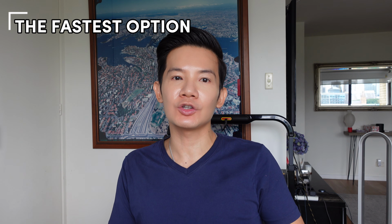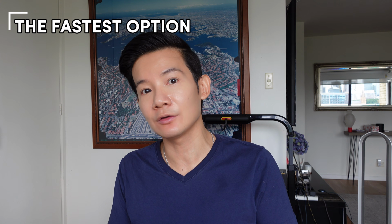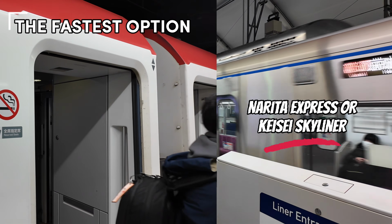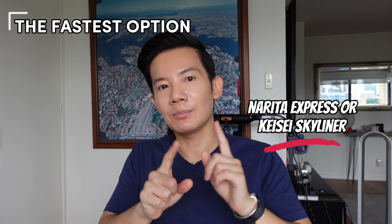it out. If you, however, are looking for the fastest option to get from Narita Airport to downtown Tokyo, your best bets would be Narita Express or the Keisei Skyliner. But which one should you take? Here are some points to consider. 1. If you already have a JR pass, note that you can ride the Narita Express at no additional cost.